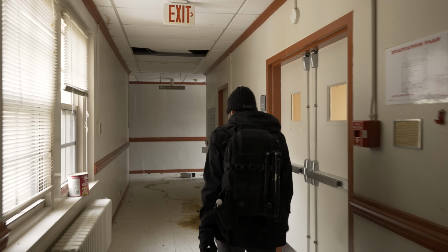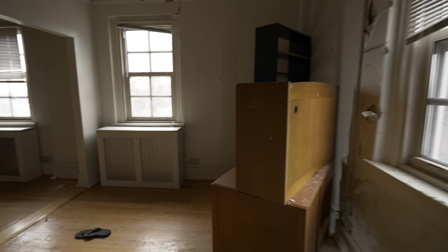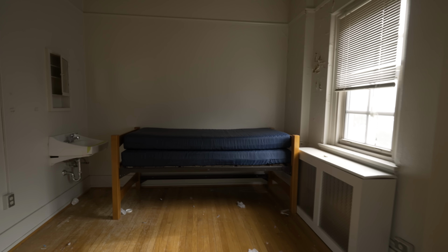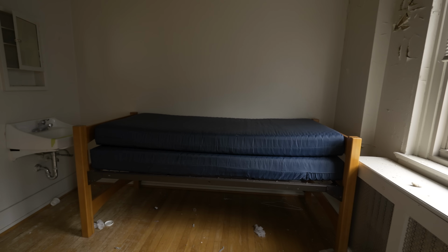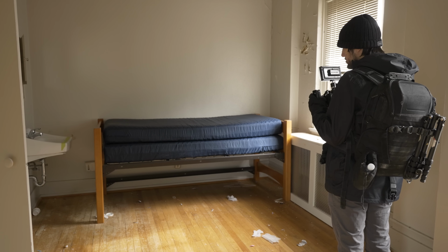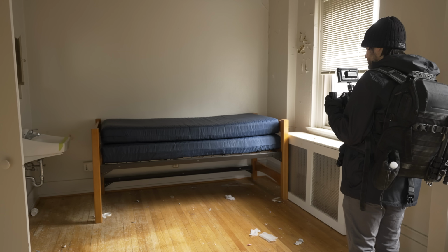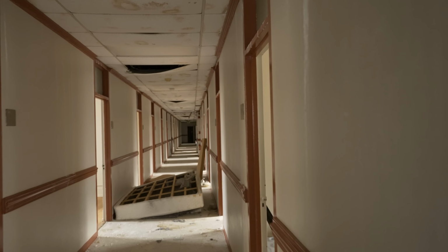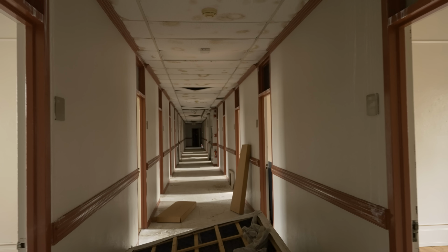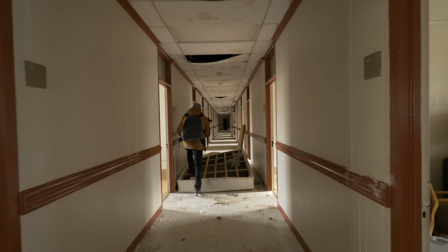It was like a hospital. Some furniture. One of those college beds. Yeah, they could stack them too high if they wanted to. I feel like we had the exact same ones. Yeah. The mattresses and everything. Yep.